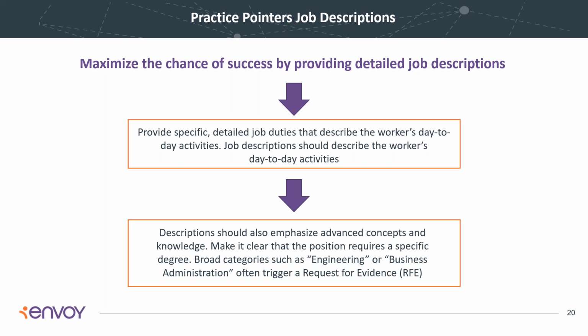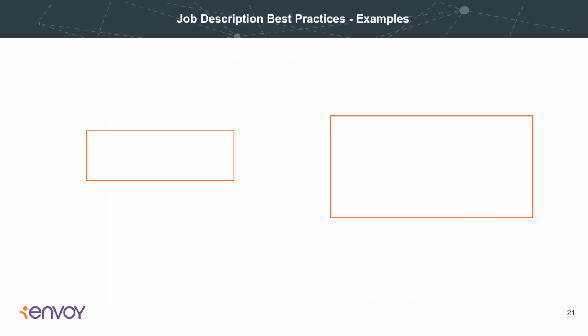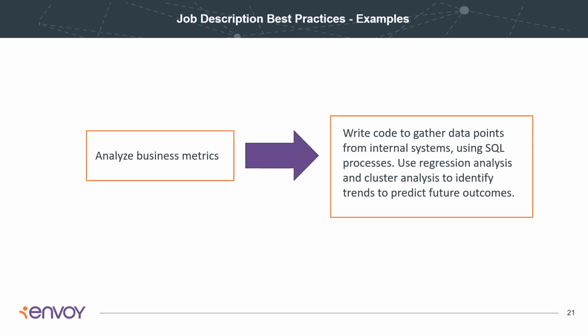Right. And that's going to lead us into just an example of a job description such as this one on the left, "analyze business metrics." And to your point, this is not a very good job description. Well, it certainly sounds good, and I'm sure it would be on a post on LinkedIn. Exactly, right? And I think within an industry, a statistician or anything along those lines, they would absolutely get that. But having additional context, showing the skills necessary for the job is a great way to add additional color to the position to further support the petition itself.